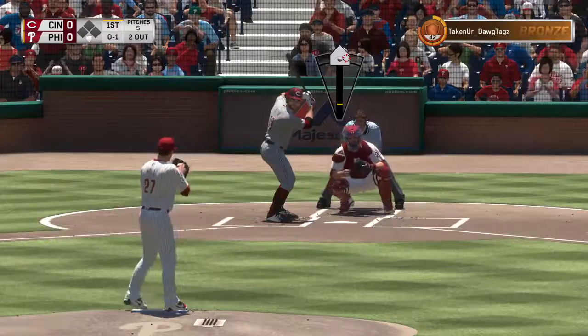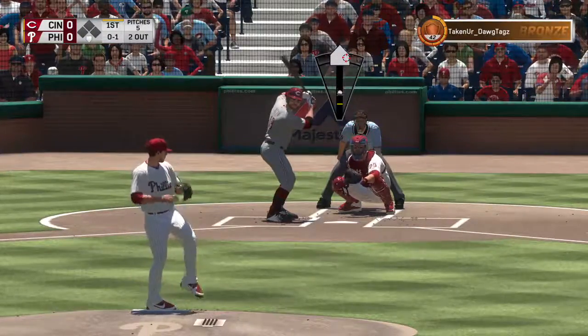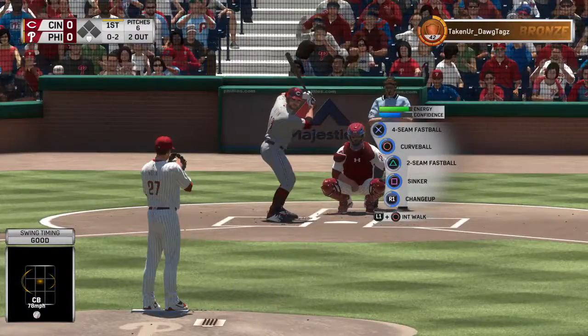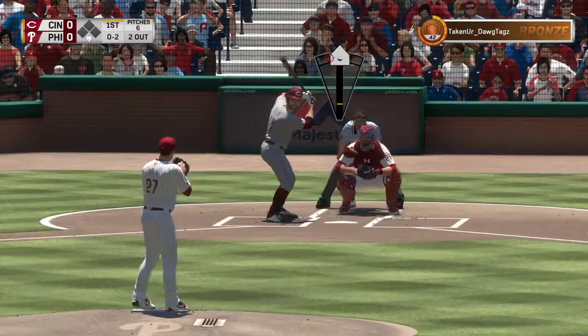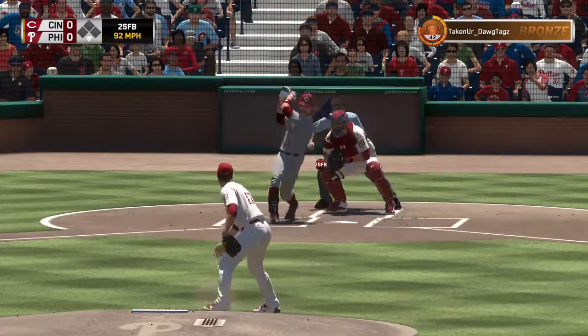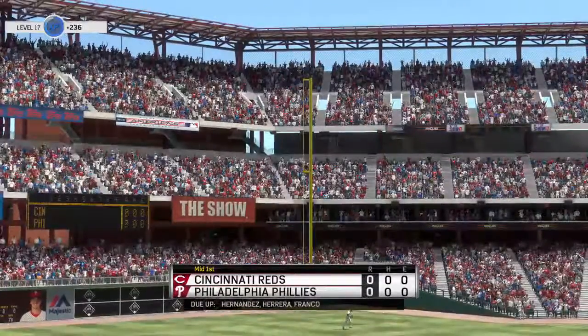Well, he's just 2 outs into his major league debut on the mound, and so far he doesn't seem nervous or like he's trying to do too much. That's easier said than done. 2 quick strikes, and now the 0-2. Now a fastball swung on and missed, and that is out number 3.